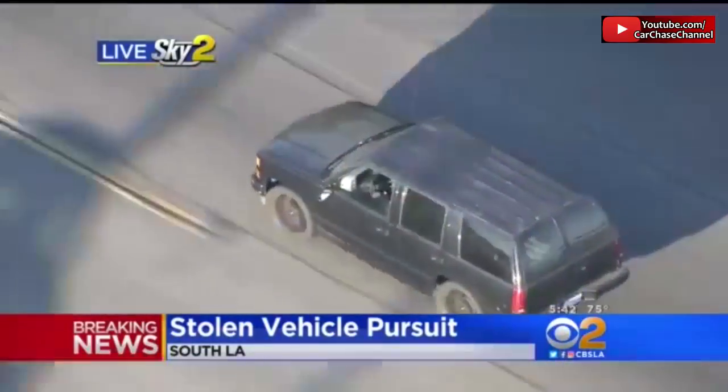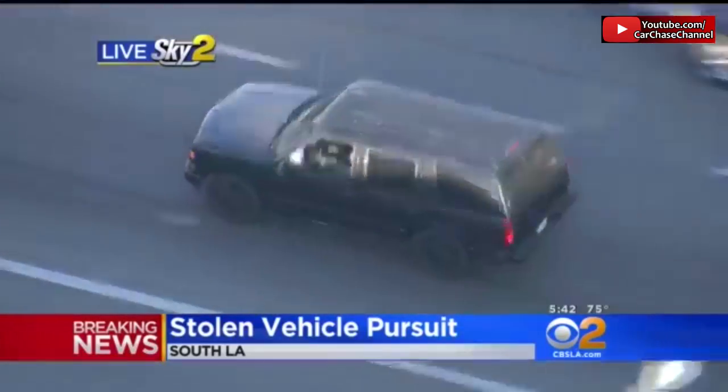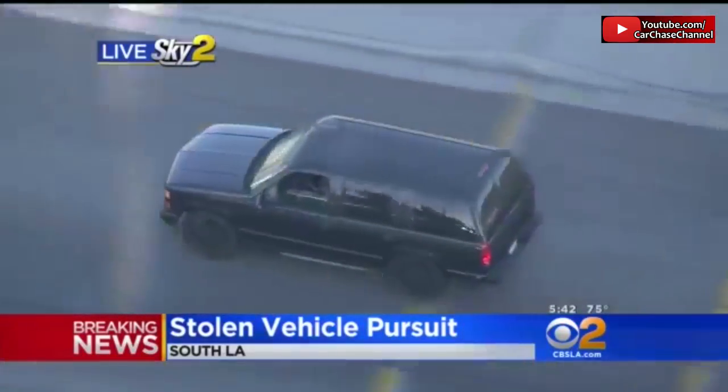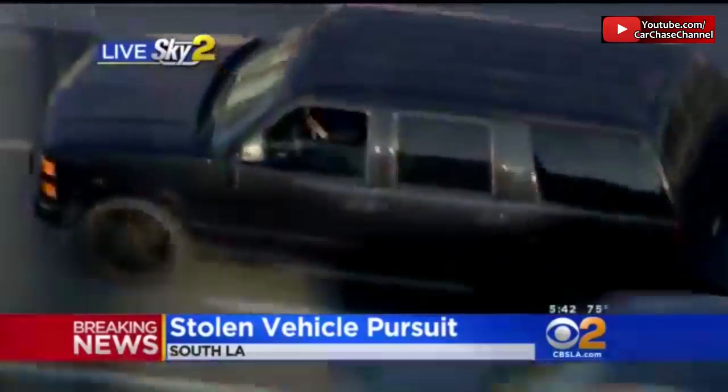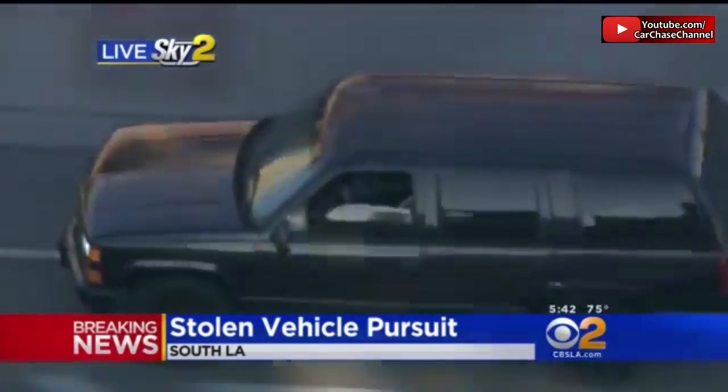No, he's got his window down, his hand there on the wheel. But you know what? You're right. It does look like he's got something in his hand right there. Maybe it is a cell phone, but he definitely has something in his hand. We're trying to get a better shot. Not a weapon.